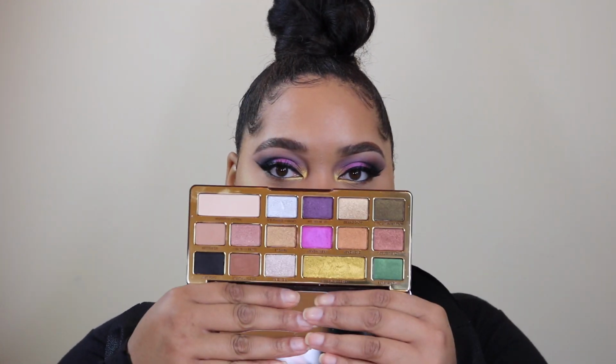I think that this packaging is so cute. This is probably my favorite Too Faced eyeshadow packaging. And let's be honest, this is probably my favorite Too Faced eyeshadow palette that I've ever purchased from them. It has pretty much the same information on the back of the palette that it does on the back of the packaging. When you open up the palette, it has a really nice mirror. But this is the palette.